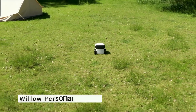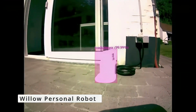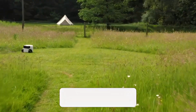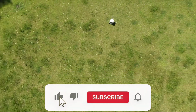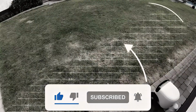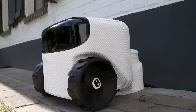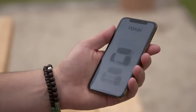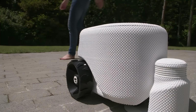Imagine having your own personal assistant that can help with household tasks, remind you of important events, and even provide companionship. The Willow Personal Robot is an advanced AI companion designed to adapt to your daily needs. It's a smart, interactive robot that feels more like a friend, offering the future of personal assistance today.